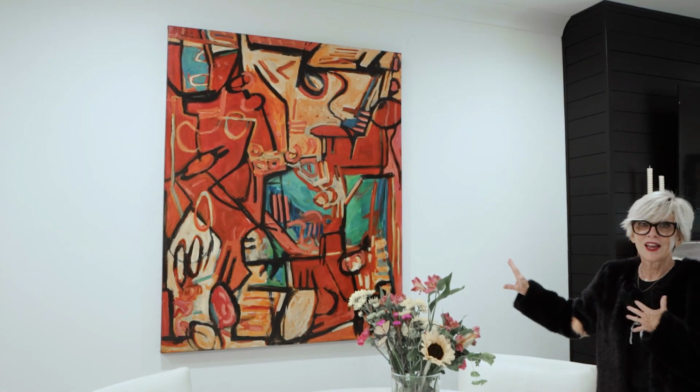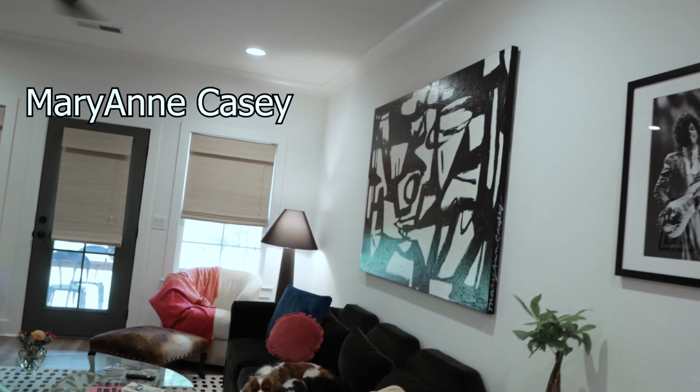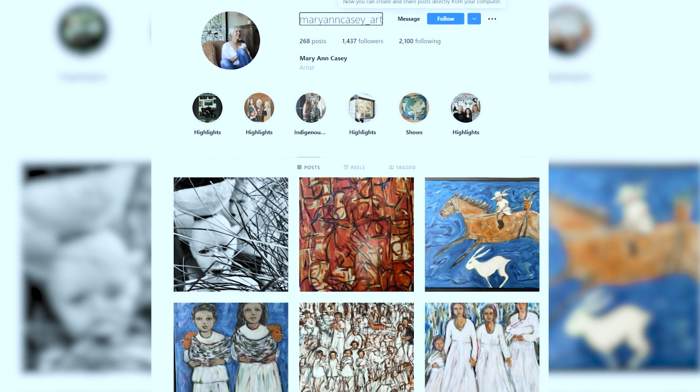The star of the show in this whole entire townhouse to me is the artwork. It's Marianne Casey on both of these walls. She is one of my very most favorite people. She's a local artist, and she's 81. Follow her on Instagram. She's so cute, y'all. She's got little braids. Oh, I just love her. Anyway, both of these pieces are from Marianne.